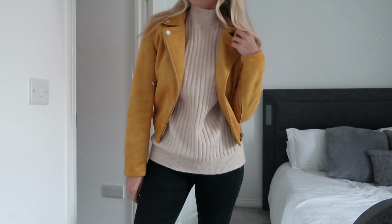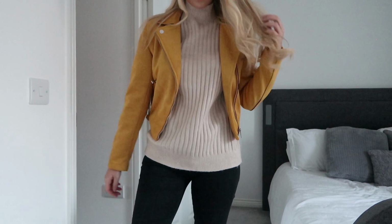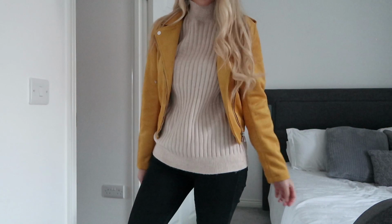Up first we have this really, really gorgeous suedette mustard jacket with this black contrasting piping details. I have been looking for a mustard jacket for so long, just because I think it makes such a statement. It's such a pretty colour to wear and you can really jazz it up and feel quite special in it. So this one I got in a size 10.